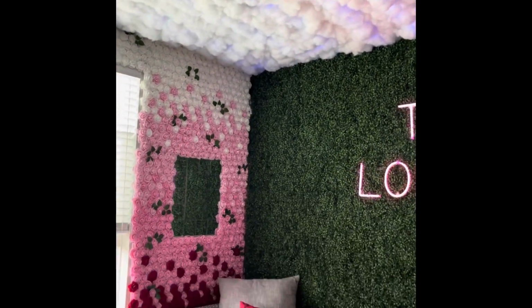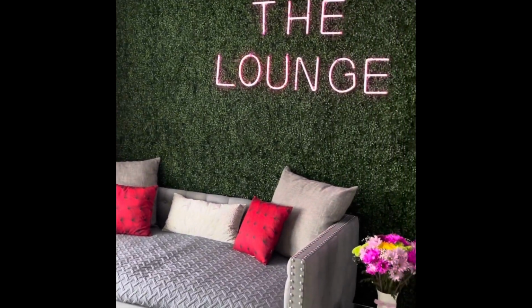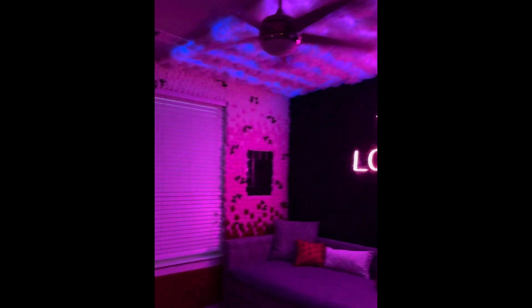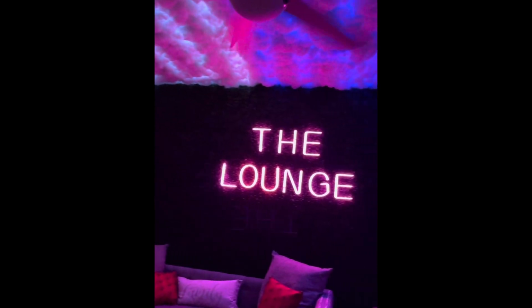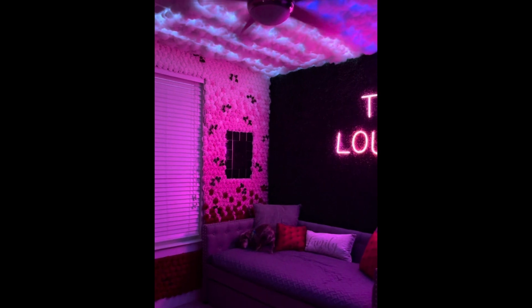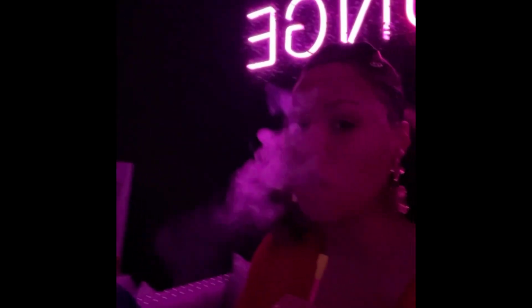So this is the hookah lounge with the cloud ceilings that change colors, the neon lights in the background, the rose wall. This was also doubling as our guest bedroom and an office space. On the opposite side, we had the desk area set up, and that is a day bed with 2 twin beds that I bought from Wayfair.